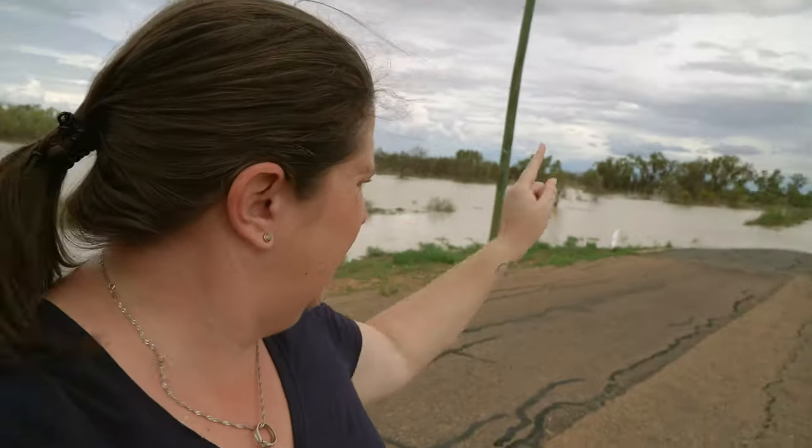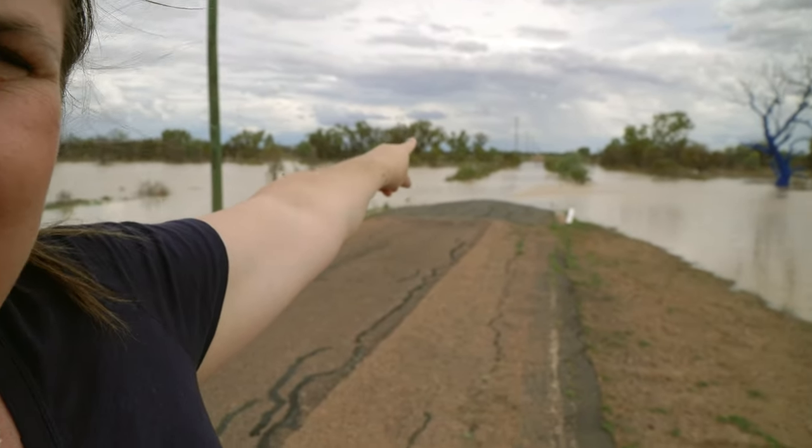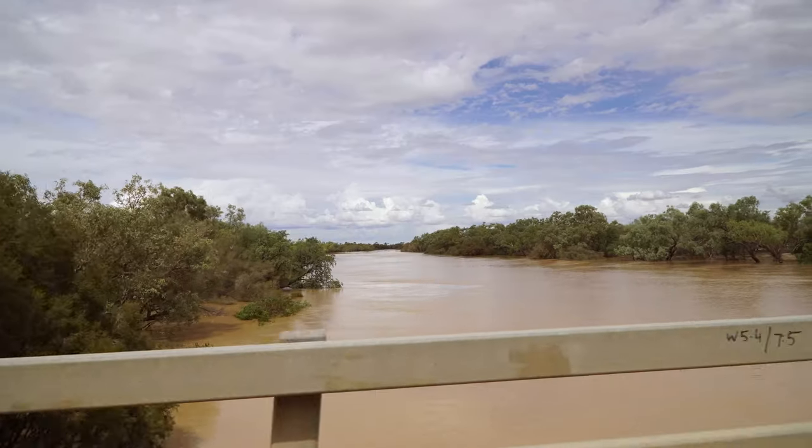And what we've actually been confronted with is some flooding, which means we can't take that road there to the location that apparently has the best sunset in Longreach. So I think instead what we'll do is we'll grab some local cheese and crackers and we'll head back to the Saltbush retreat and watch the sunset there.